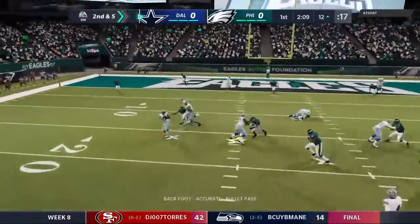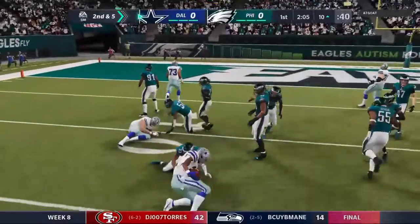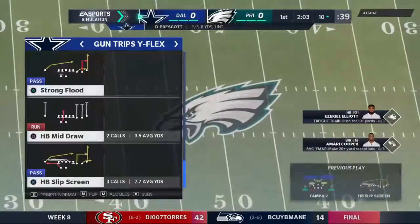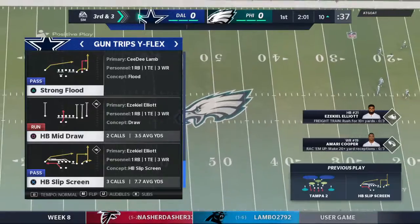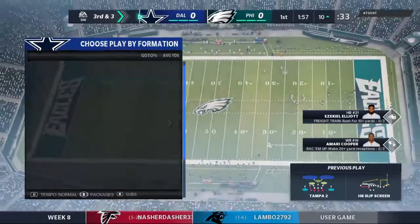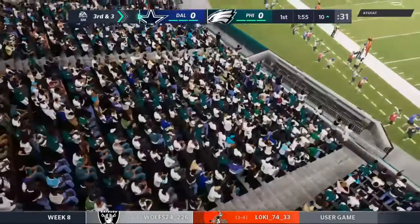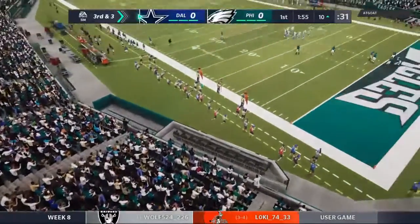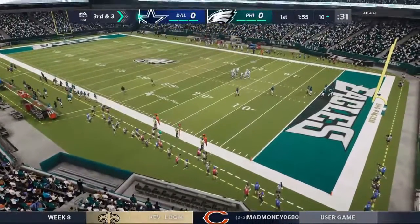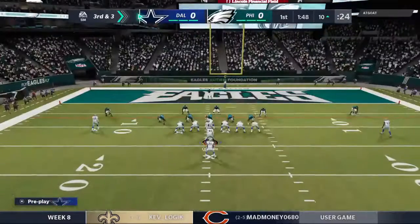Second and 5 now. Prescott, they'll set up the screen to Elliott. And he'll get it here to the 10-yard line. So the screen good for only 2. Now it's third down. So many things have to come together just right for a screen pass to break for big yardage. The blocking, the timing of the pass to the runner, everything has to fit together just right. But on that play, the defense was able to disrupt things and hold it to a short gain.